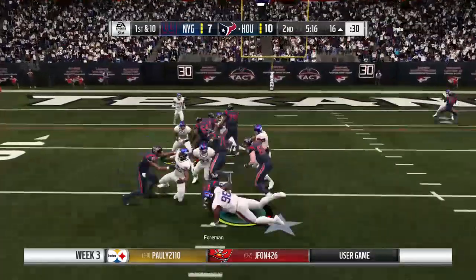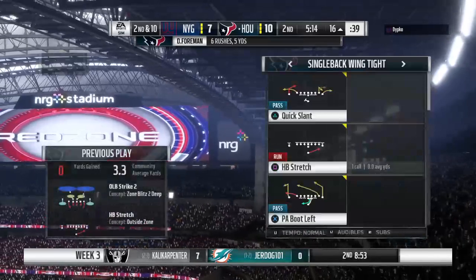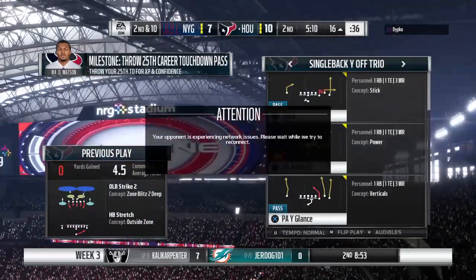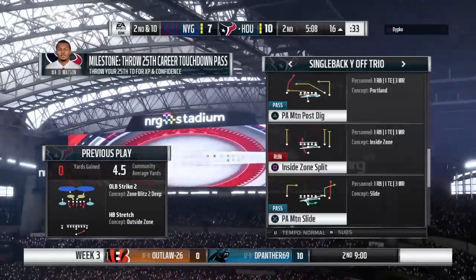A carry for Foreman, and he's stopped immediately there. Call it no gain on the play, and it'll be second down. Doubling this guy has to be a priority before moving up to the next level because the big fella just ate that one alive, just stuffed it.